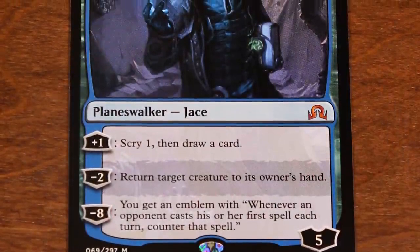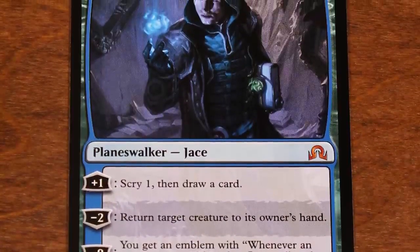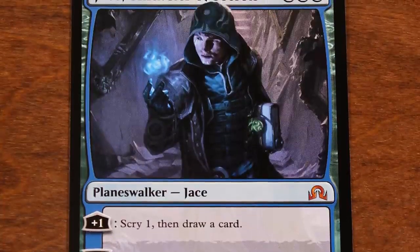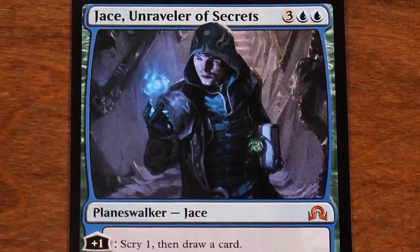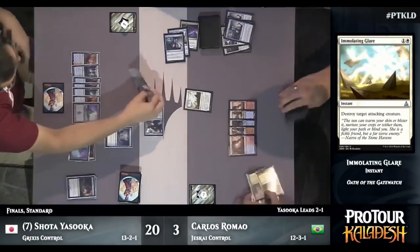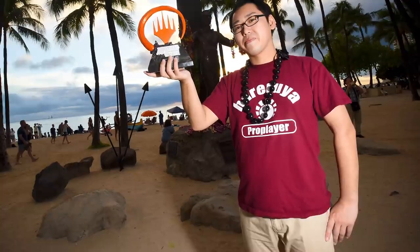The latest unique card of Jace is Jace, Unraveler of Secrets. One of the lead protagonists in Shadows over Innistrad, the Unraveler of Secrets didn't see as much play in Standard as his predecessors. However, he did see success in Hall of Famer Shota Yasooka's Grixis control deck, which took the title at Pro Tour Kaladesh.